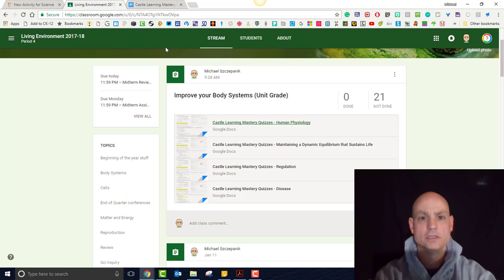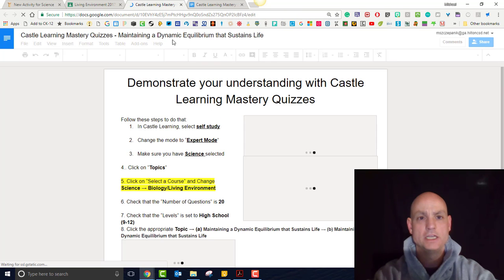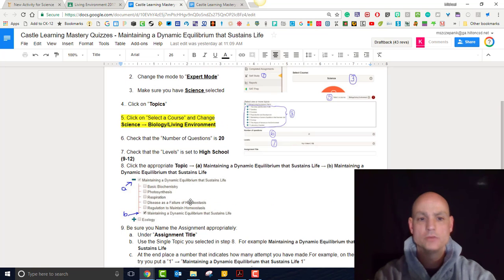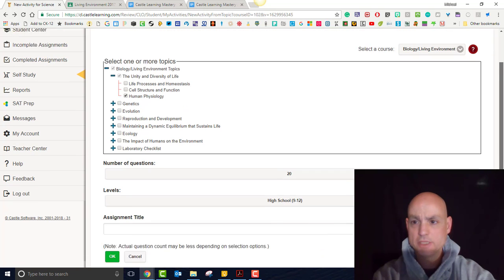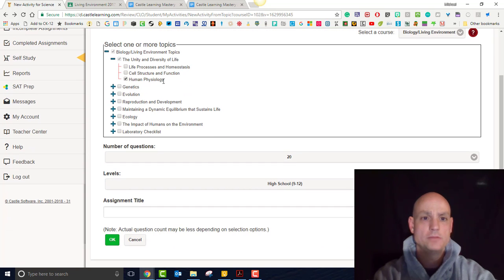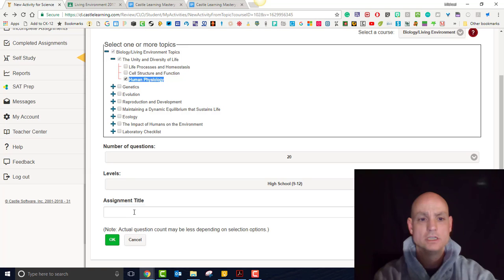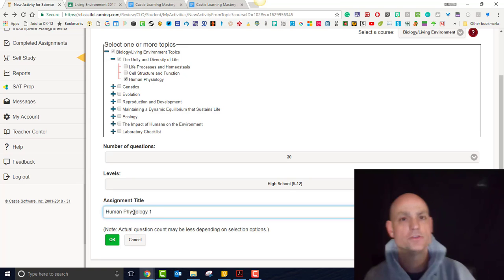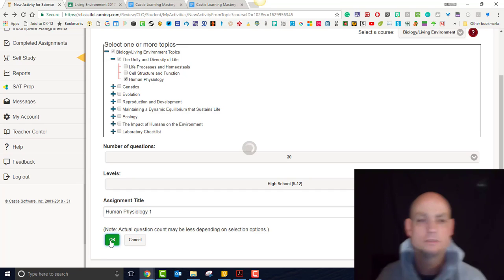Okay, and on each one, like this next one is the maintaining a dynamic equilibrium that sustains life. You will also find the directions for that right here, which is a different section. So you just have to find those sections. Okay, so I've clicked that, and once I've done that, the big thing you have to remember to do is change the name. What I like to do is I copy and paste the topic that I've selected, put that down in the title, paste it in, and I'm going to say 1 next to that, being it's the first time that I've tried this, first attempt at this. And then I click OK.